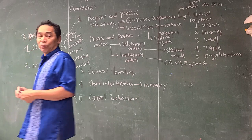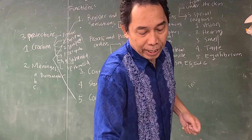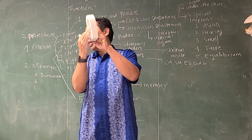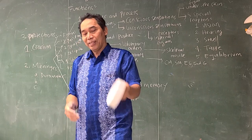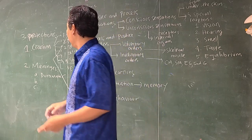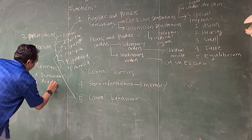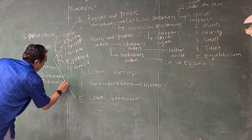And this dura mater is usually attached to the cranium. So it's going to be attached to the cranium. That's the dura mater. Right? And then the second layer is called the arachnoid layer.